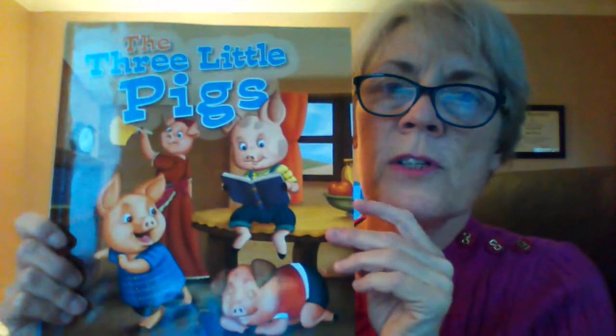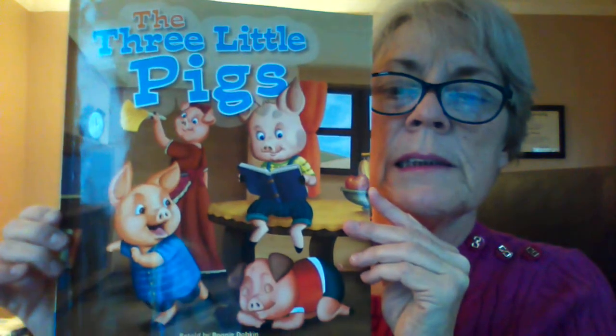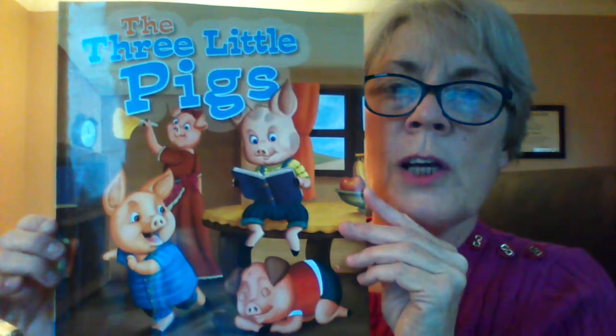This is just the first book that we're going to be reading as we study buildings. When we go back to the classroom, we will be making buildings out of straw and sticks and some things that are sort of like bricks. So we can have a lot of fun when we go back to school.